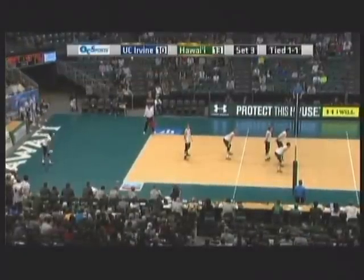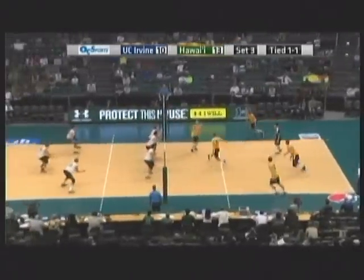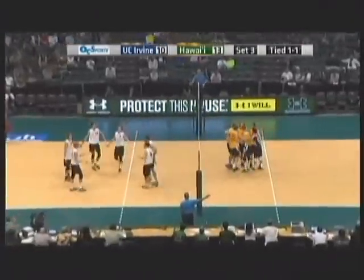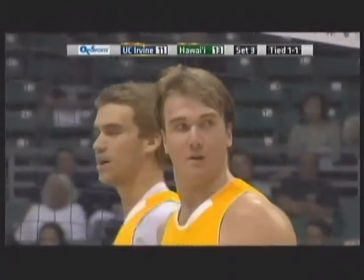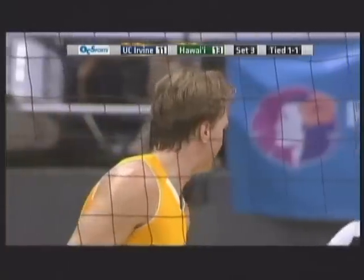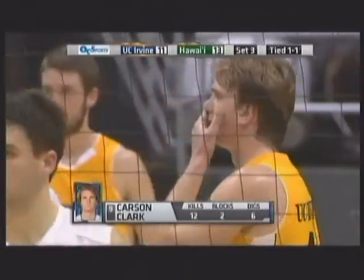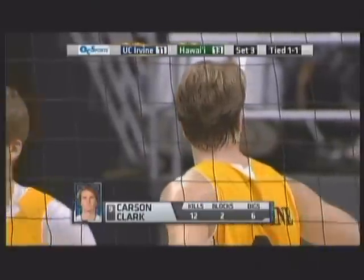Serving is West. 13 serving 10. Tilly, Stork, Clark hit that ball. Biscaro may have got his fingers bent back by that one. And Clark just has so much range. You never know where he's going to hit it. He's got what they call a wide fan of places where he can hit the ball.